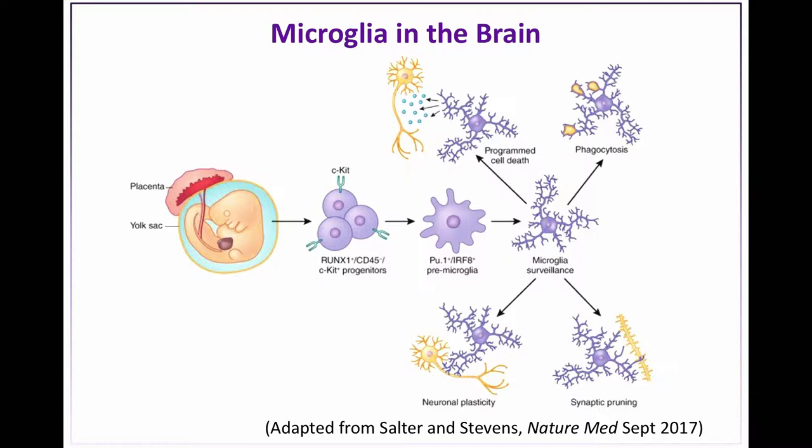Many groups have now shown, in a beautiful review by Beth Stevens in Nature Medicine a year and a half ago, that they're derived from the yolk sac. They have normal functions, as you see here. They're involved in programmed cell death and phagocytosis. They can take up abnormally folded, misfolded proteins in Alzheimer's or Parkinson's disease. They have microglial surveillance of bad cells, of potential tumor cells. They're involved in neuroplasticity. They normally prune synapses. The problem is when they get overly aggravated or inflamed, they can start pruning synapses excessively in neurodegenerative disease, and they can cause a lot of inflammation. So they can be good, but they can also be bad.